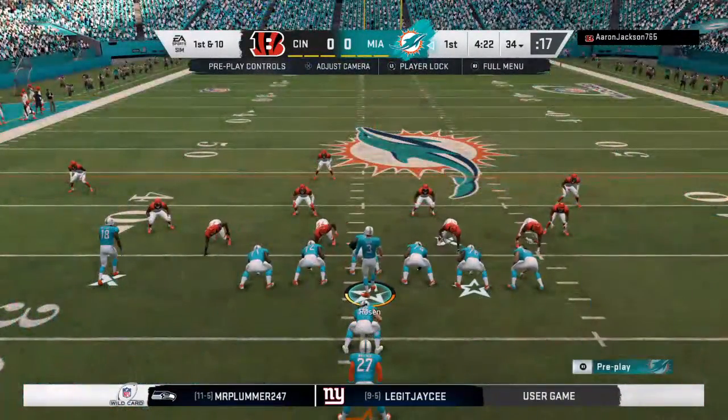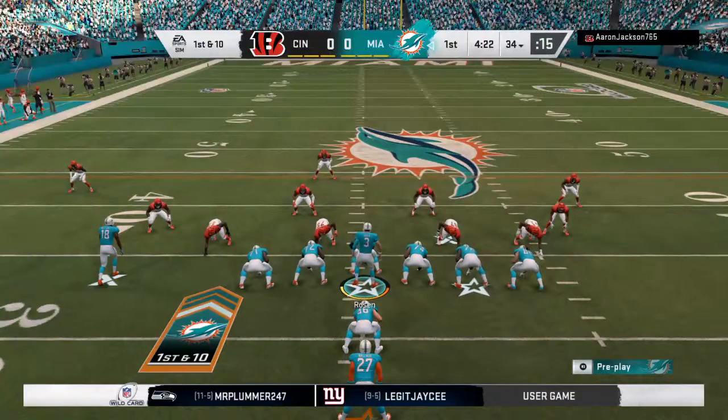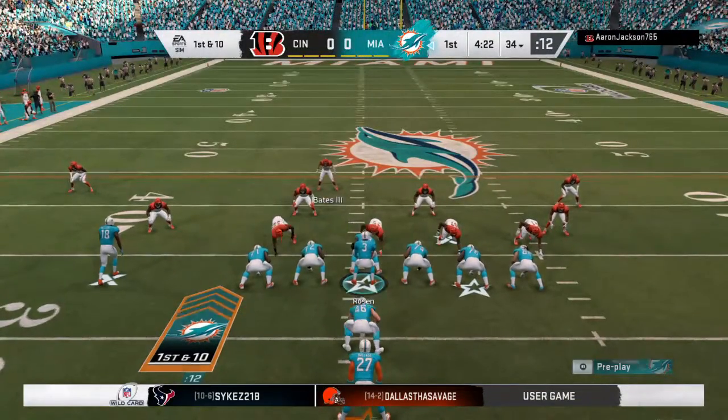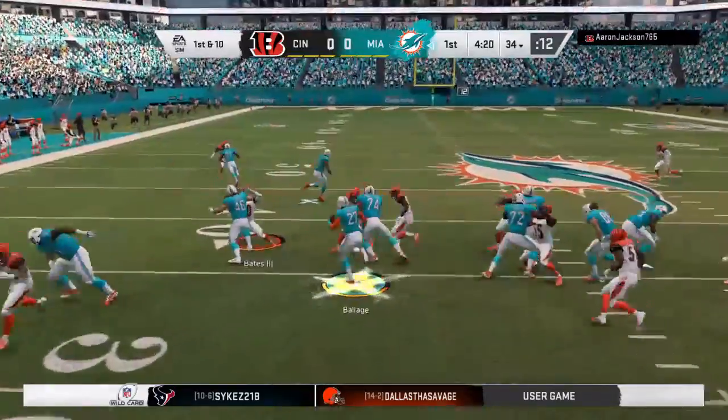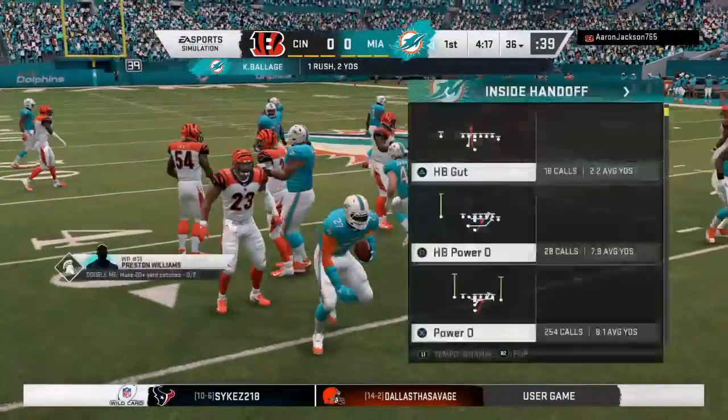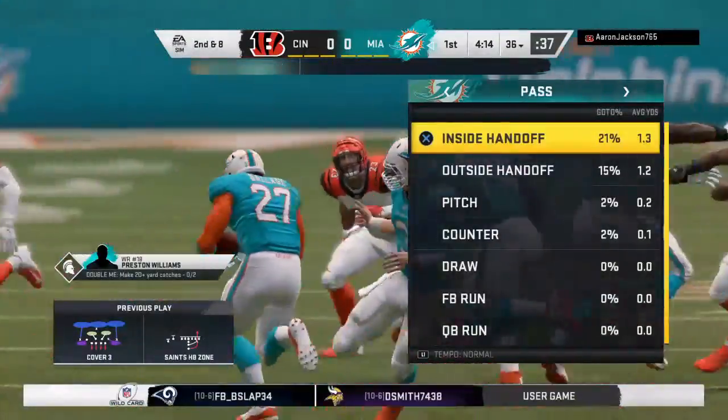From the 34 now, here's first and 10. He's tight on the right. Now the former fourth-round pick, it's Kalen Balaj. Gives him a couple on the carry there, 2nd and 8.